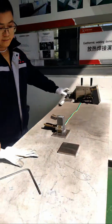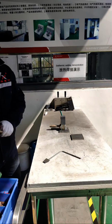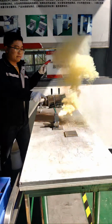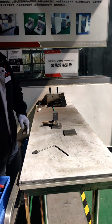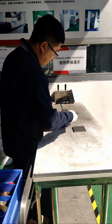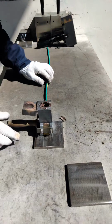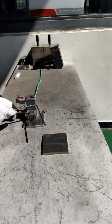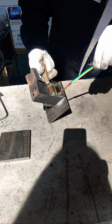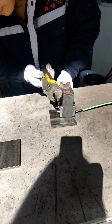Okay, stay away. Now our engineer is going to ignite the welding joint. Just one shot. Okay, you could watch how we clean the mold right now. You just use the shovel to clean all the residuals carefully. And then maybe sometimes you can use some tools to take it away from the flat bar.